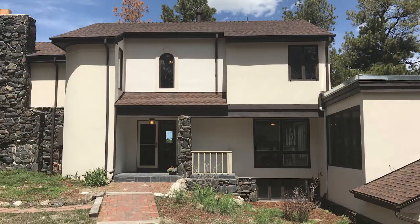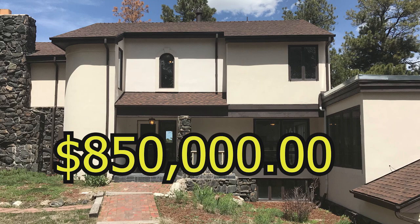But the really big house on the 20 acres with the barn, the pool, everything, that house was listed at $850,000. That is out of my budget, but it was an open house and I really wanted to see it because something like that is exactly what I've been looking for.